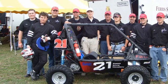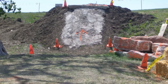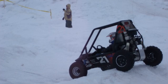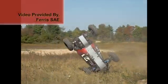Well, the competition basically is a competition between numerous universities. There's typically, I believe, about 110 or so universities that compete. This year we're in Wisconsin in June, where the terrain varies from flat dirt to jumps, 4-foot jumps or so, rock climbs, mud, pretty much anything that you can see in a four-wheeler terrain is what we go through. And we have to design the car to meet those specific goals on that specific track, depending on where it's at.